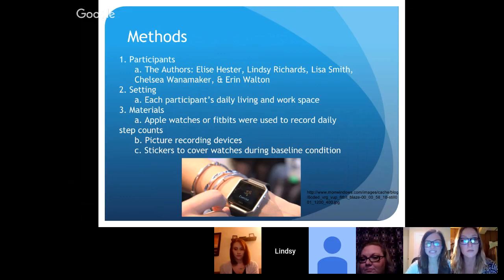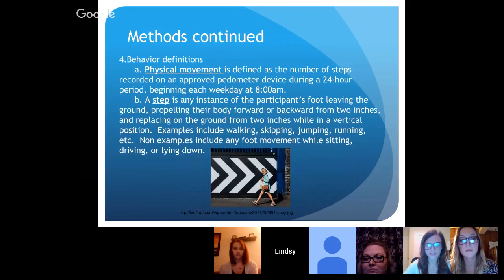Materials used in this study were Apple Watches or Fitbits used to record daily step counts. Participants in this study also used picture recording devices to take pictures of steps each day. Stickers were also used to cover watches during baseline conditions. This is compared to the original study, which used single function pedometers from the Walk for Life Foundation.